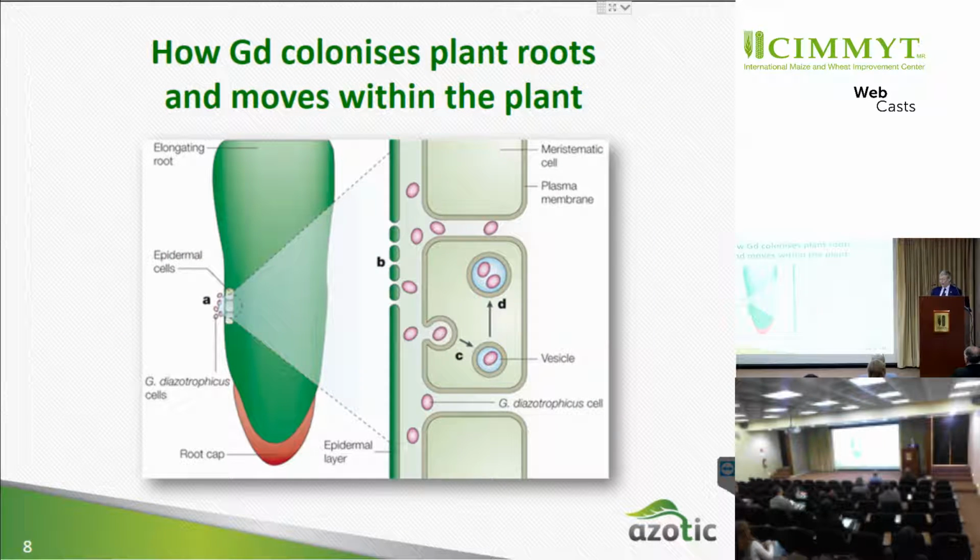So how does it all happen? Well, we apply the bacteria in a formulation to the seed. And what we're interested in doing is keeping this damn thing alive, because it doesn't like surviving in the soil at all. Maybe even in sterile soil you can get it to live a while, but certainly in any normal soils where there is bacterial competition, it's much more difficult to keep bacteria alive.